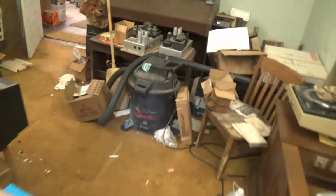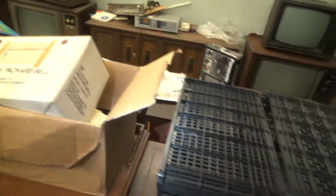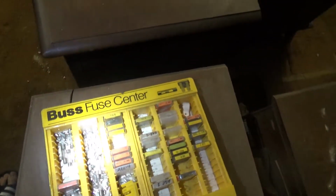There's a couple black enders there. Westinghouse. Don't have room for those. Yeah, the roof leaks back here a little bit. Look and see what's left here. Jeez, I might grab that. It's the office.